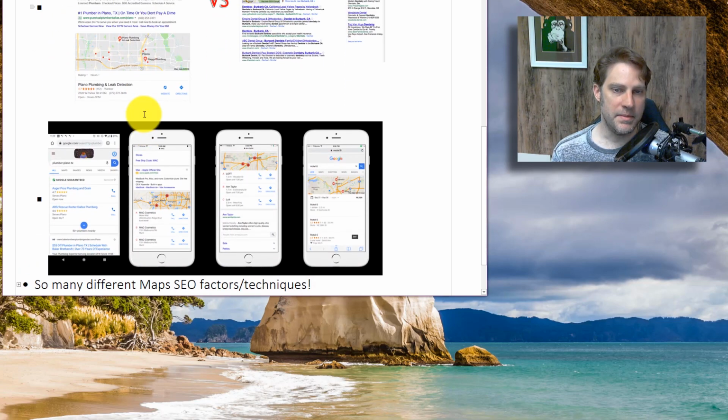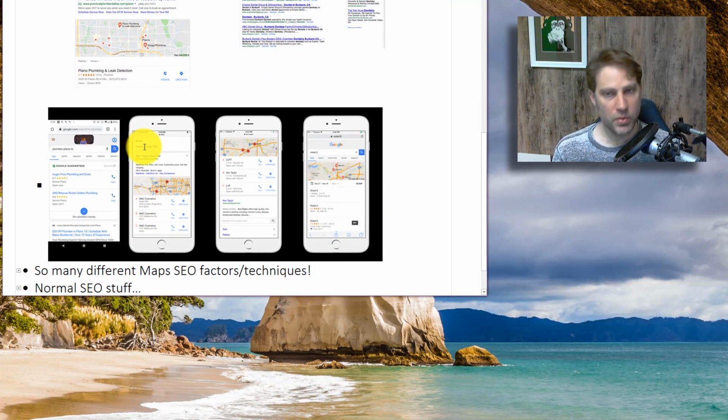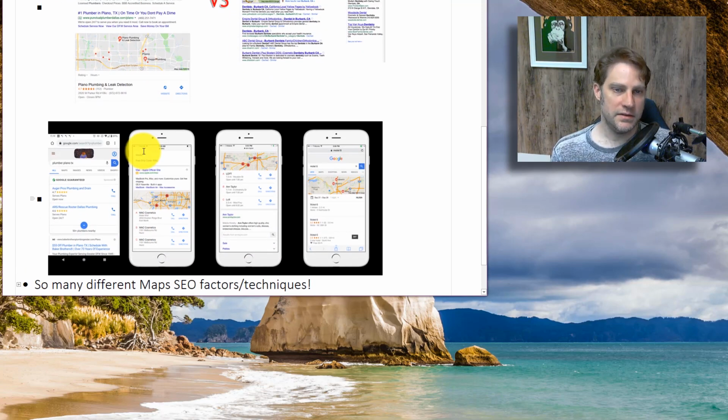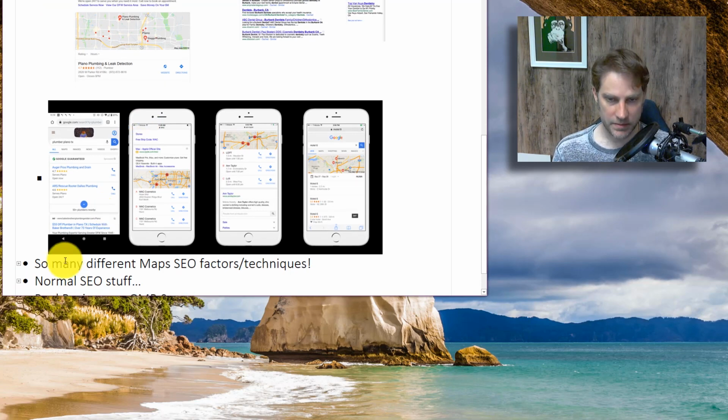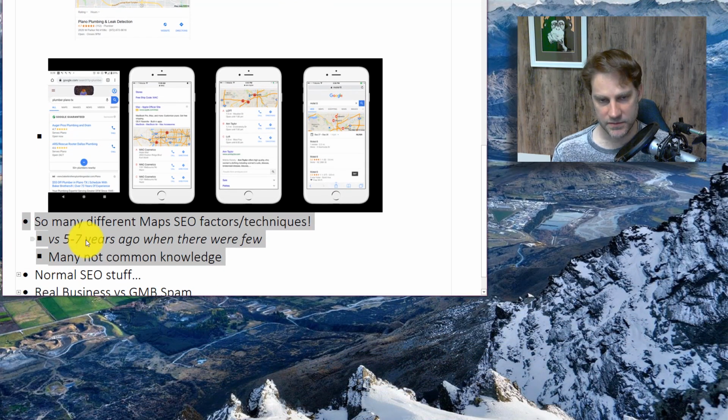And on the mobile device, it takes up even more space, and you typically have to scroll pretty far down to get below the ads and the maps. This makes sense because they have even more information about you with your mobile device. They can see where you've gone and where you are. It's more reliable data in that way. So the fact that this is taking up so much real estate points to this being super important, and to the directionality that it's going to continue to be important, in some form of Maps SEO. And there are so many different Maps SEO factors and techniques versus 5 to 7 years ago.